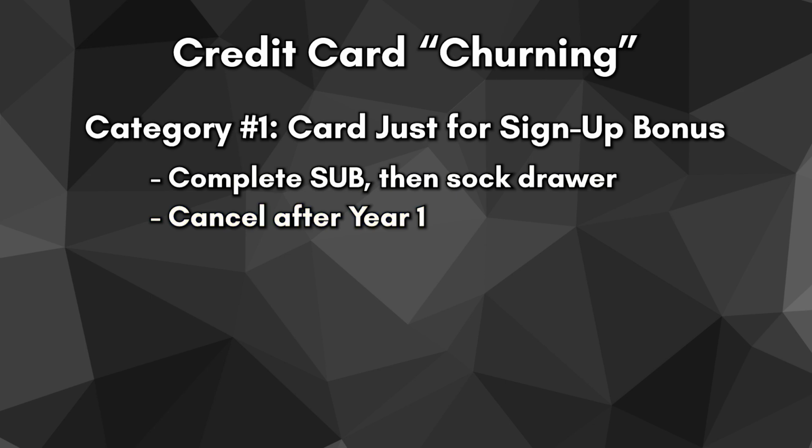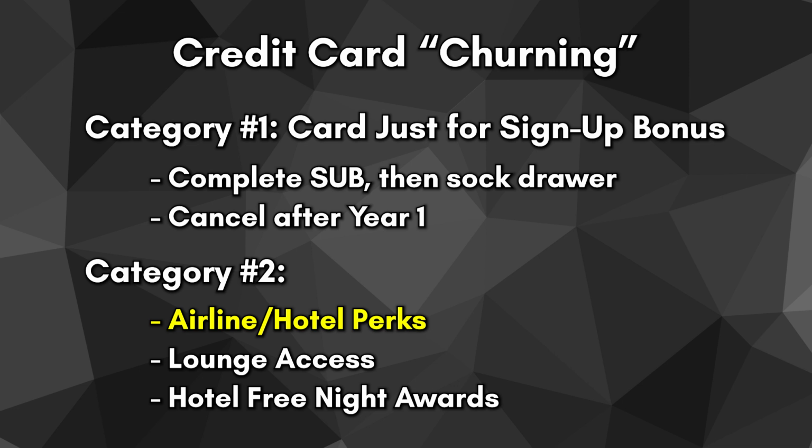But the next category is the one I want to talk about more, and these types of cards make up the second group in our credit card portfolio. And these are the annual fee credit cards that come with specific benefits that bring value to our lives, such as airline perks, hotel elite status, access to airport lounges, and hotel free night awards. What's nice about these cards is that if the benefits on the card outweigh the cost of the annual fee, these cards can become keeper cards that can bring you consistent value every single year.